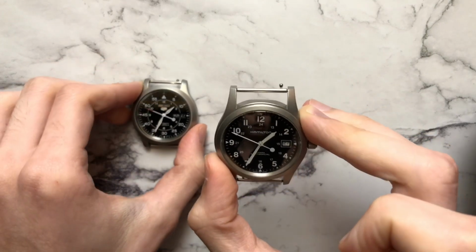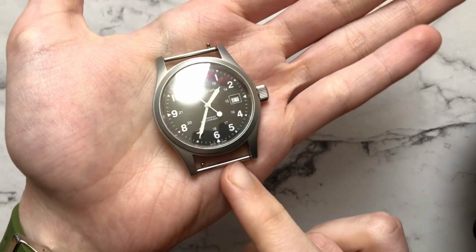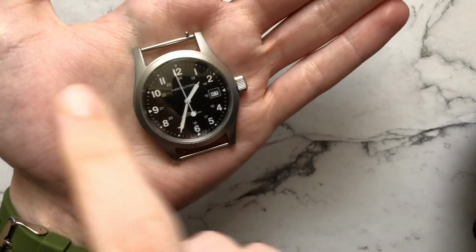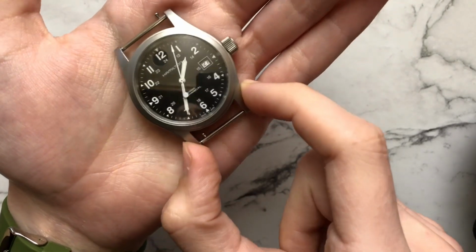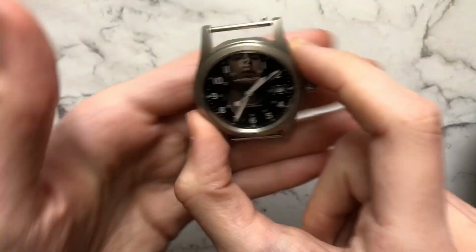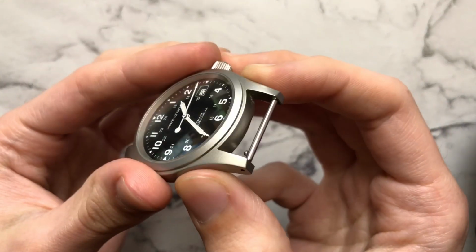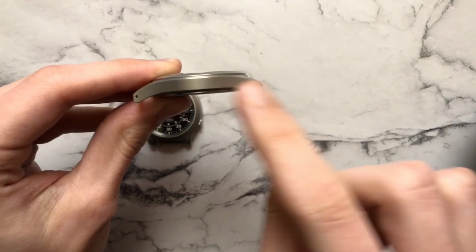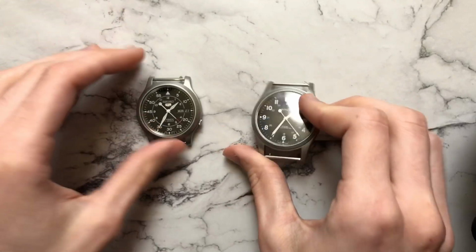Something I really want to point out on the Hamilton is how defined its case shape is. It's quite literally almost like an H. The lugs cut out very sharply at the top and come to a very fine, very straight point at the end. They're very long, and with some straps you even get a gap between the case and the lugs because it's just such a long lug length. But the case itself is very curvy. The lug length is not too long, so it sits on the wrist very well. And it's not a very thick watch either.